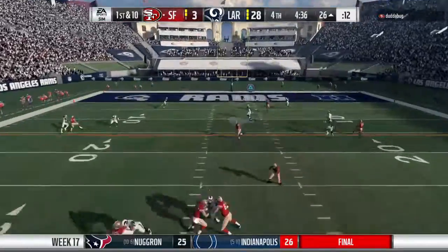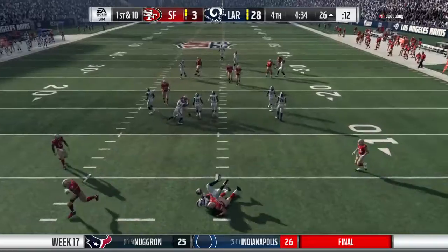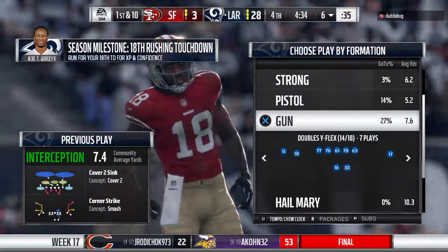Garoppolo now, first down throw. Looking for Green, and it's intercepted. Picked off by Alec Ogletree. And a big turnover there as his guys will get the football back.